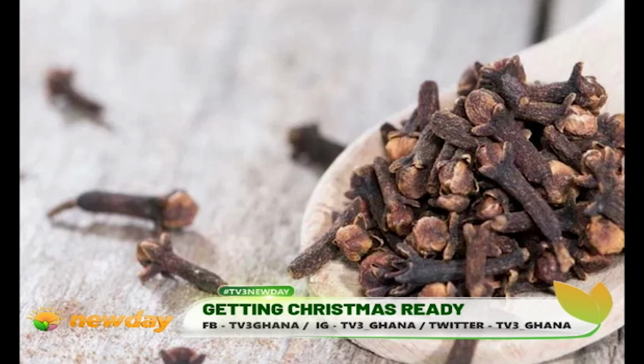So when you boil this, what happens? When you boil it with the cinnamon and the lemon peels or the orange peels, it has this Christmassy smell. I didn't know that. Trust me, it's really beautiful. It smells really nice. Once you've boiled it, you let it cool, and you put it in a spray bottle, and you can spray it around the house.